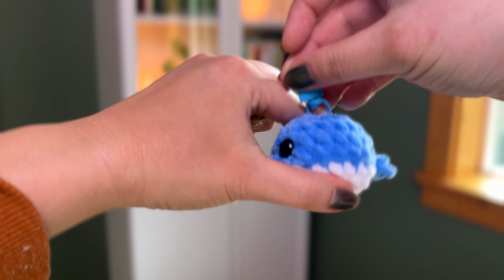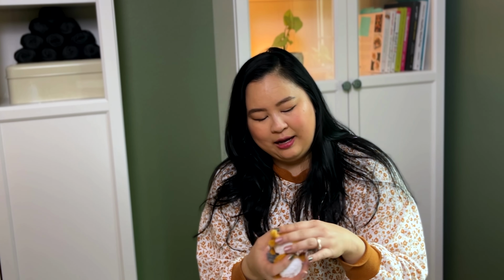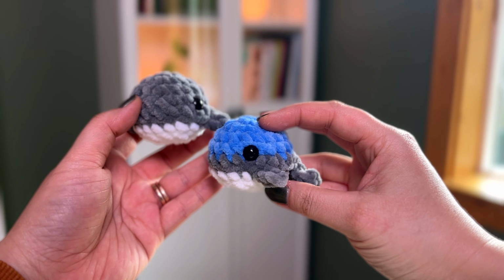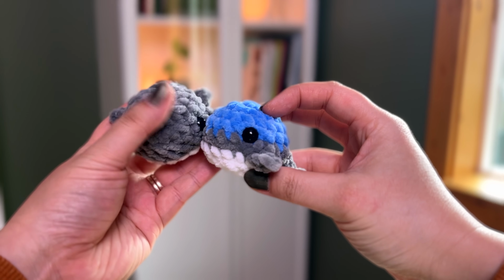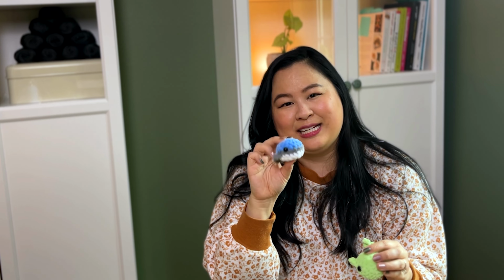I like to have about 20 of these for a market, so I try to make a few each week. I like to use my scrap Parfait Chunky yarn, any of those little bits. So sometimes you can see this whale has the blue and then the gray, so it changes if I ran out of blue scrap yarn. I noticed that these little scrappy whales actually do even better than the solid color whales because it gives them a little uniqueness. So if you have scraps at home, doing these worry whales is great. I like to sell these little guys at $5, and the keychains around $8.